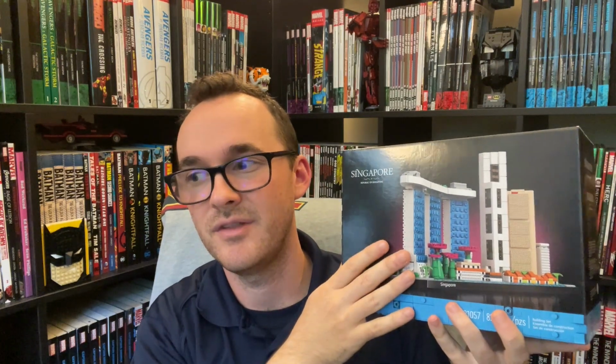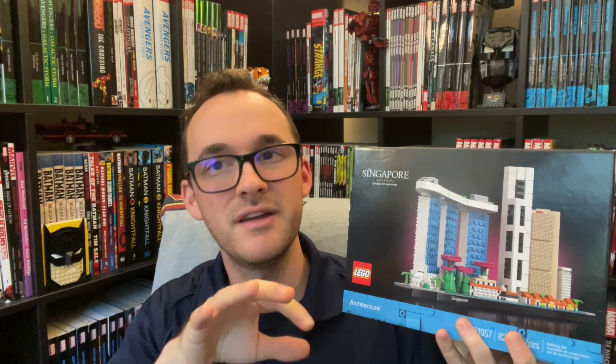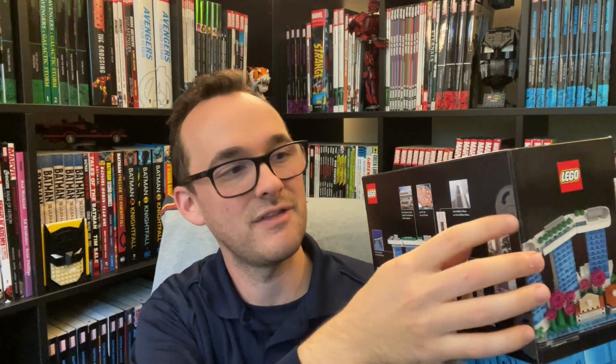But yeah, I'm just interested because the Lego architecture sets used to have the foldable lid that would pop up, and it was very nice packaging. This feels very cheap now, and you've got the punch tabs on the back. Do I really care that much? No, but it's just something I've noticed.